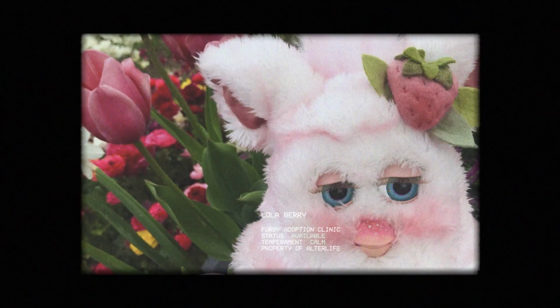Okay, so the twins' favorite food is sweet and sour chicken balls, Dunkaroos, and rotten doorstep Halloween pumpkins. Okay, so that is the twins. Up next we have Lola Berry.